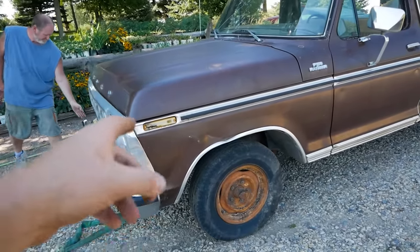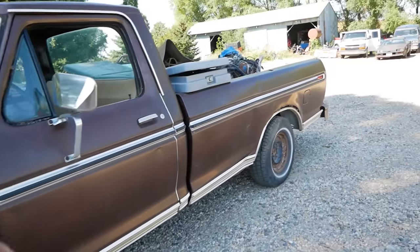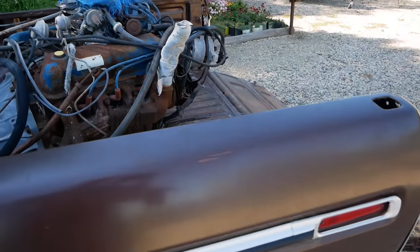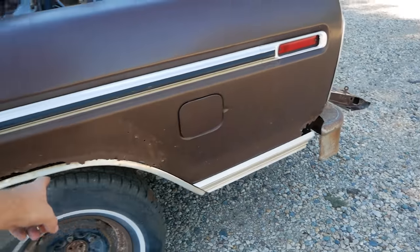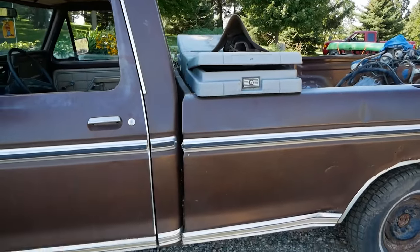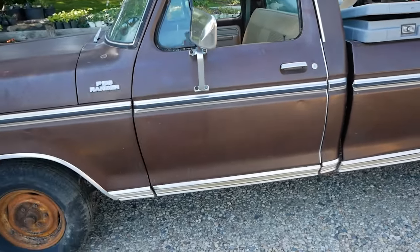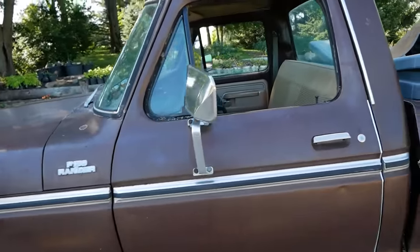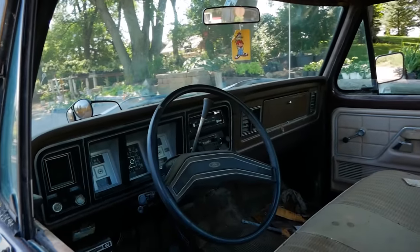This is a 302. That's why this truck piqued my interest so much, is because I love the 302 combination with these trucks. And beyond that, it is a full trim level truck, where it has the bed trim, the side in the dent trim, and the bottom trim, which is usually an Explorer thing. And it is an F-150 Ranger. No, it's not an XLT.